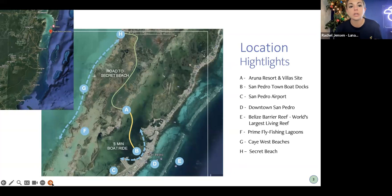And for those of you who are looking at investment property, we have seen a lot of construction going on on the island. When you're looking for investment property, you want to be looking for property that's unique, something that's different, something that's unlike anything else that's constructed here. And Aruna, I found, really has fit that bill. Really, one of the big reasons is because of the location being close to town, but also being able to drive to Secret Beach in just 15 minutes. There's really not a property like that here on the island at this point. So I do think that it's a huge advantage there.